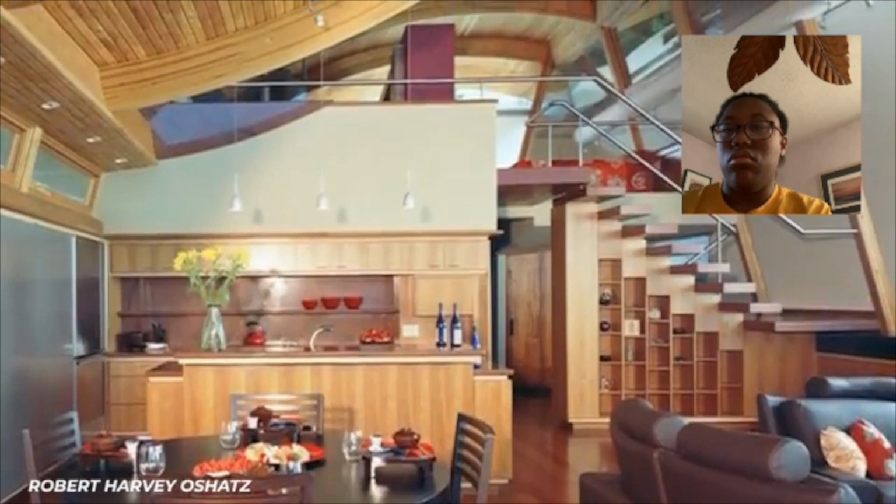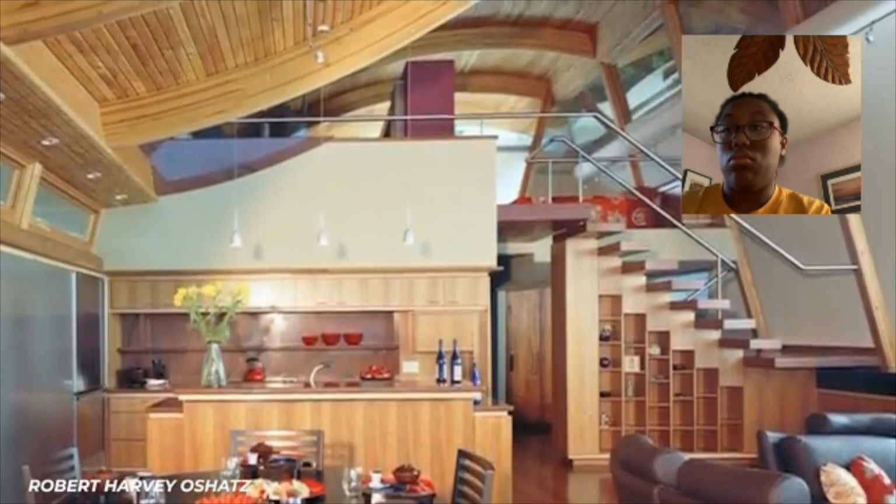The final price for the project, finished in 2005, wasn't disclosed, but architect Robert O. Schatz's other iconic creations have demanded well over $1 million when they've reached the market.